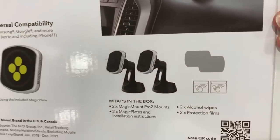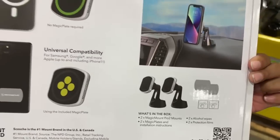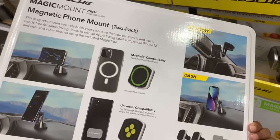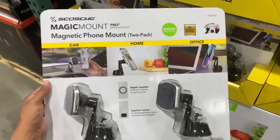It comes pretty much with the mount, right? You get two of those, you get two magic plates and installation instructions. Typically those, you have to glue on the back of your phone. But here it gives you some examples as to how you can use this magnetic phone mount. I think this is a really nice find. For the price, it must be totally worth it.